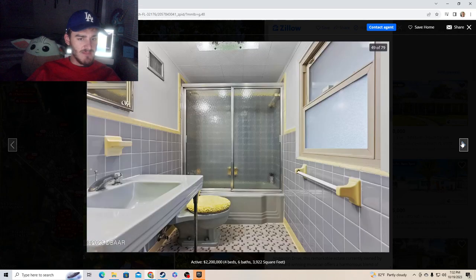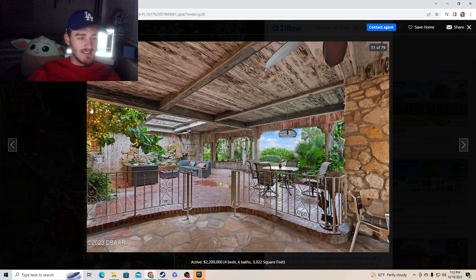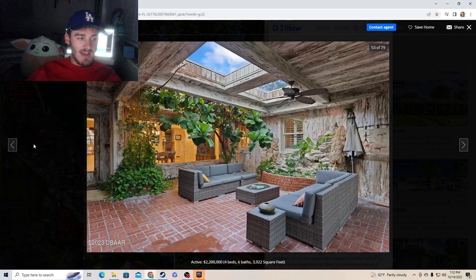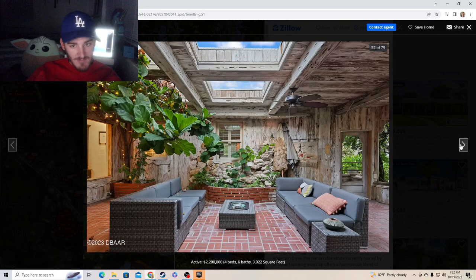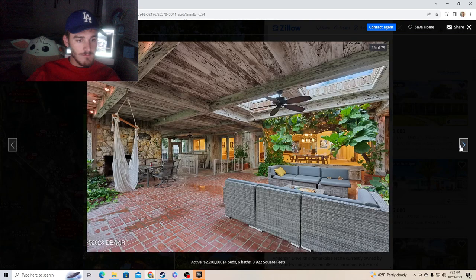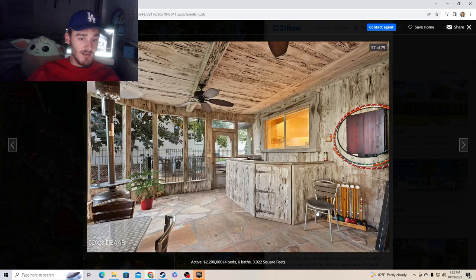This is outdated. This is a very outdated house. Like, how are you gonna sell this for $2 million? This is super unique, don't get me wrong, but still, $2 million, bro. Whoa, we got caveman paintings? That's dope. I do like this house, though. It's got a little pirate themed bar.